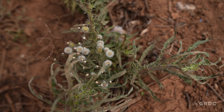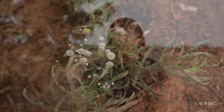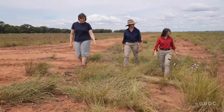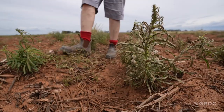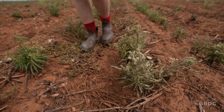Fleabane is a weed of great significance in the Murrumbidgee irrigation area because it goes across a number of cropping types as well as permanent horticulture. It grows around fence lines and channel banks and around infrastructure on the farm, so it can be difficult to access to control with chemicals. So the biocontrol will be fantastic because you can release it and it'll just do its thing. So, you know, the potential is tremendous.